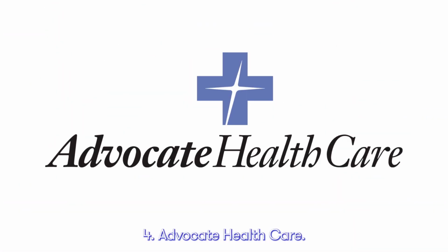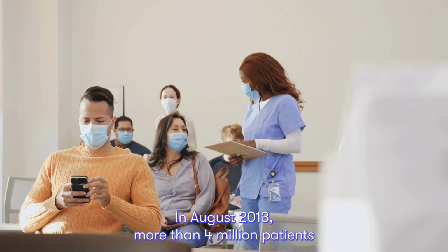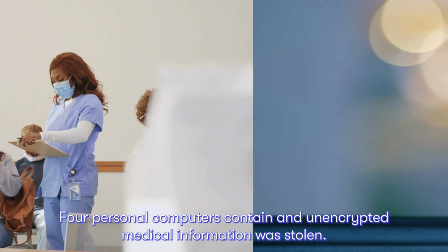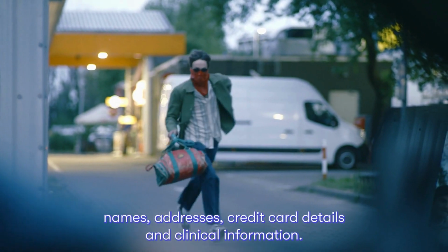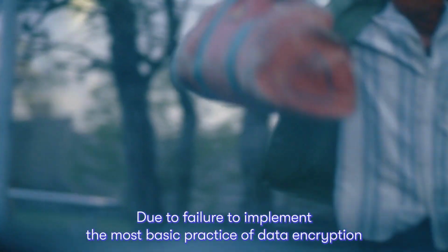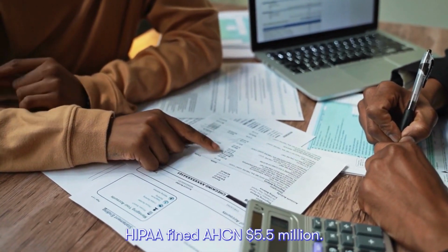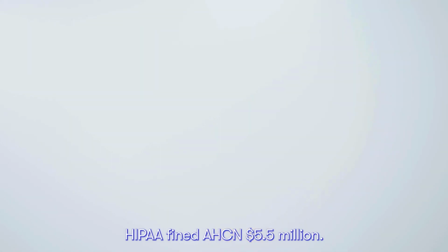Number 4. Advocate Healthcare. In August 2013, more than 4 million patients' data fell victim to a serious data breach. 4 personal computers containing unencrypted medical information were stolen. This information includes names, addresses, credit card details, and clinical information. Due to failure to implement the most basic practice of data encryption, to send a strong message to other healthcare organizations, HIPAA fined AHCN $5.5 million.